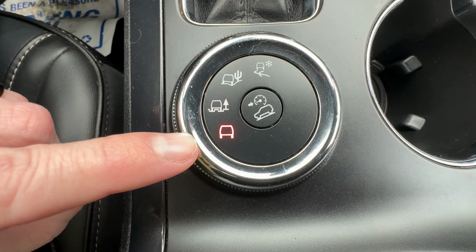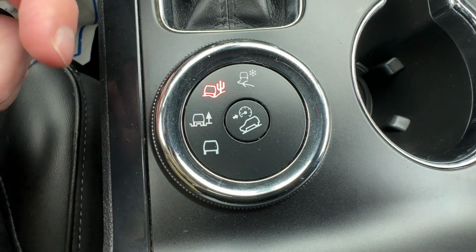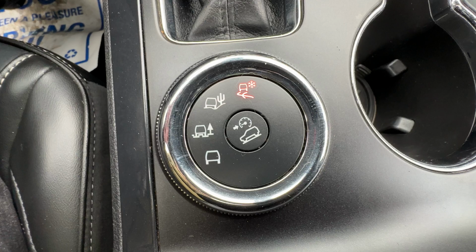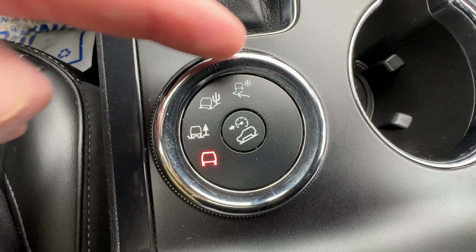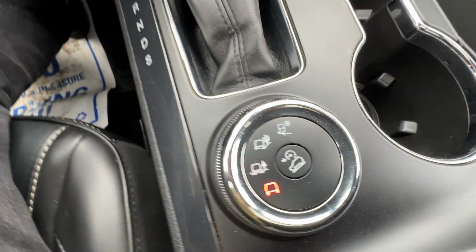So this is just regular driving. Maybe you're going in the woods, maybe we're doing some desert sandy off-road, or maybe we're in really deep snow. You can change that. That will change how the Explorer shifts its gears as well as the four-wheel drive system. However, it's all automatic. You don't really have to change it into any of these, but if you want to, you can. Hey, better safe than sorry.